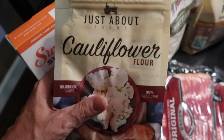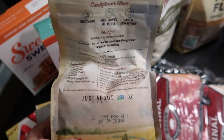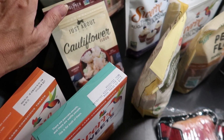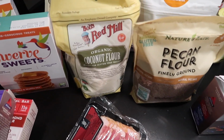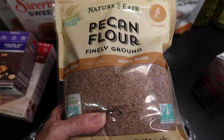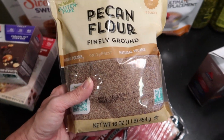And then here is this. I am so excited about this. This is cauliflower, and it's gluten-free, and there's a pizza crust recipe on the back. I hadn't seen it. I wanted to try it. It was $7.79. Really, really expensive. I needed some more coconut flour because the new recipes we're going to be using call for a lot of coconut flour because her daughter's allergic to almonds, or nuts, I'm not sure which. Pecan flour. Some of her recipes call for that, and I've not seen this, so I'm going to try that.